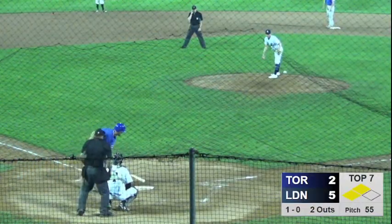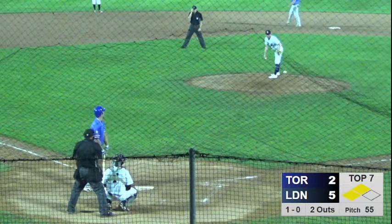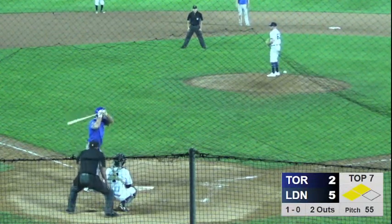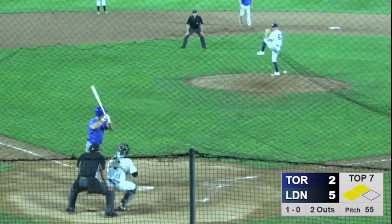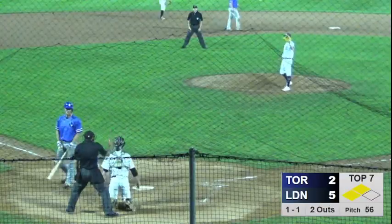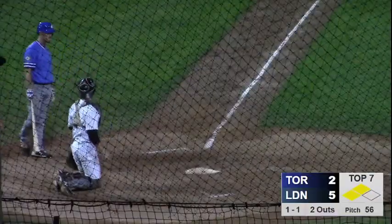Really got a hold of it as he was able to get on base. Been calling that a single all game. Turns out it was a double for Marcus Connect in his first at bat. Here's the 1-0. Connect swings and misses at that breaking ball from Farrington. Came out of his shoes on that one, and it's 1-1.